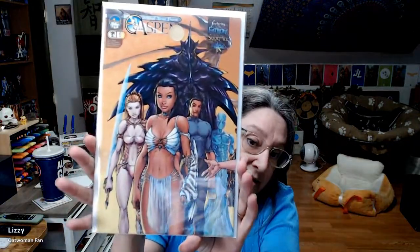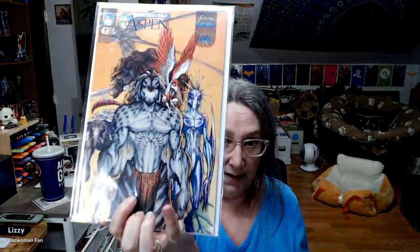Next, I am slowly trying to get all of the Fathom comics. Fathom started as a Top Cow image, and then Michael Turner moved to start his own comic company called Aspen Comics. And I found a whole bunch of those also in one of the dollar boxes at, I forget which vendor, I want to say it was Action Comics. So I was able to get the whole 3-issue Aspen series. So 1, and then 2, and 3.